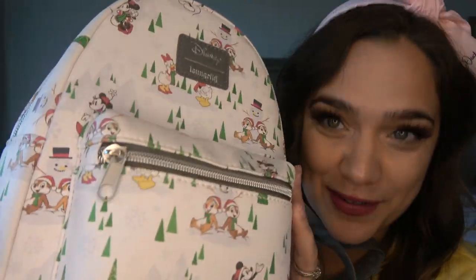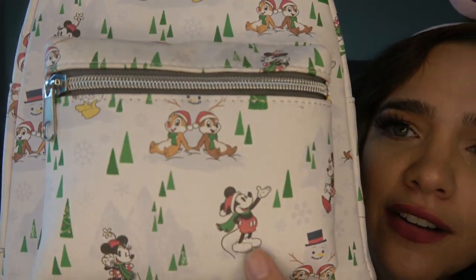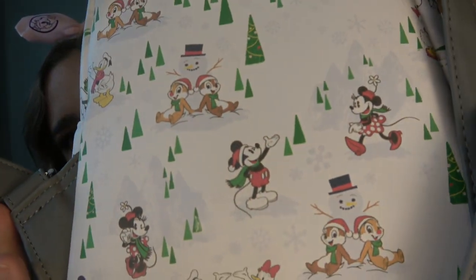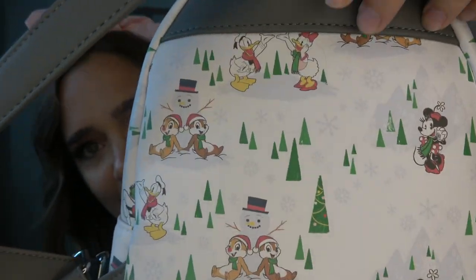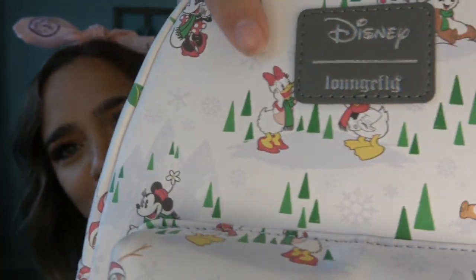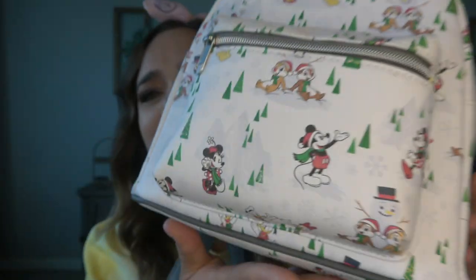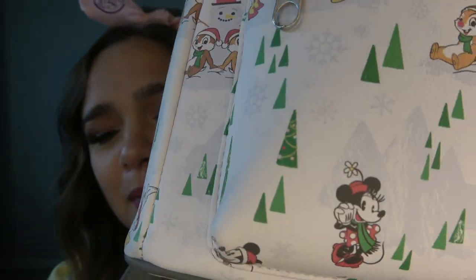My other Christmas bag that was also from my husband. So this has, God, is it everybody? Everybody but Goofy, for some reason. But we've got Chip and Dale, Mickey, and then, I'm gonna flip it on the back. Hang on. And then we've got Minnie right there, and then Daisy and Donald as well. Daisy's like perfectly depicted right there. Donald got his head cut off, but we got Daisy.